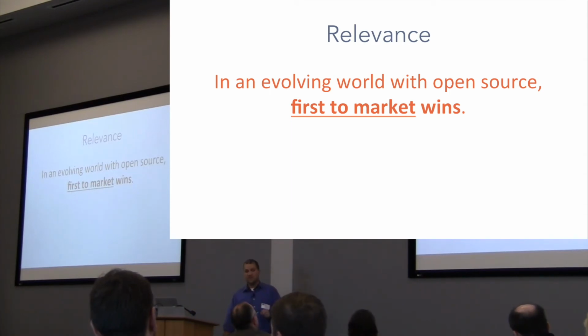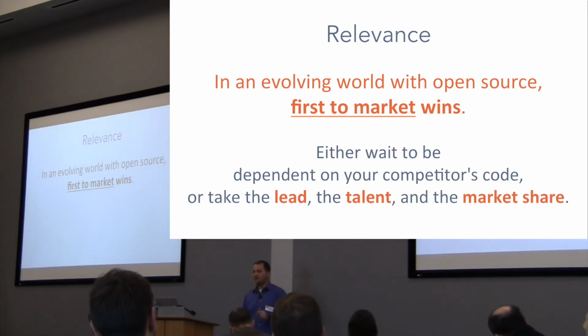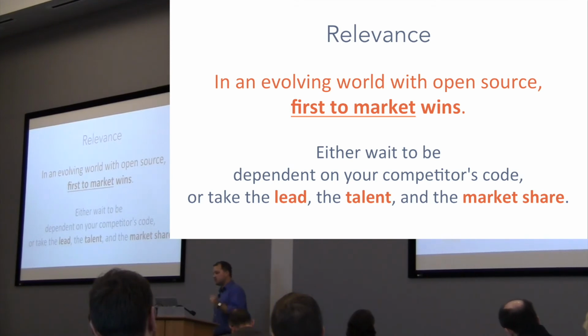It is coming, and it can innovate faster than any one company in this room. And if you don't embrace that, and you don't realize that the faster we hop on this and the faster we take advantage of it in our company, you will get left behind. So your choice is either wait to be dependent on your competitors' code that they're releasing open source, or you take the lead, the talent, and the market share.